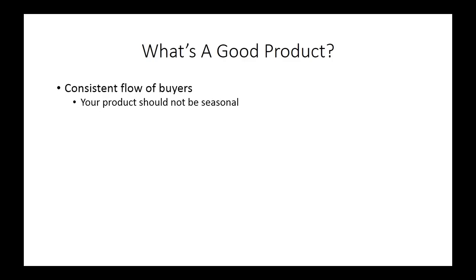The best way to build an e-commerce business is to find products that are going to bring you a consistent flow of buyers. And what this does, of course, is it gives you cash flow all year long, cash flow that you're going to be able to use in order to build your business further, scale it, and grow it.